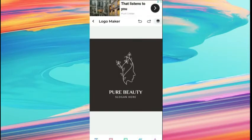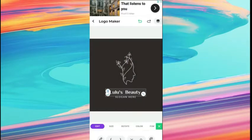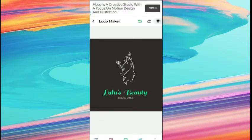Okay, so what we have to do is put in our name. Let's say Lulu's Beauty. You can change the size, you can change the color of it, you can change the fonts to any of the free ones. They are all free anyway. You can change the fonts, so you guys can see this one is pretty. You can change it to this one. And what about we change the background?